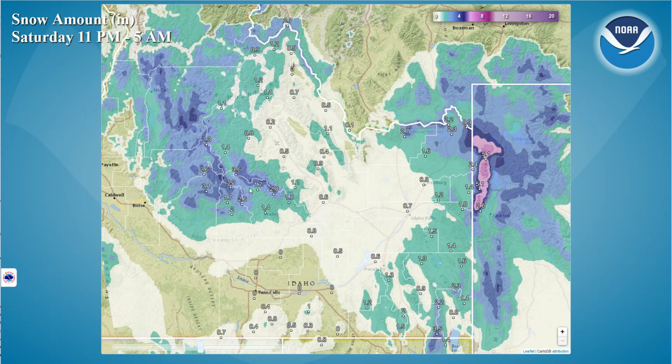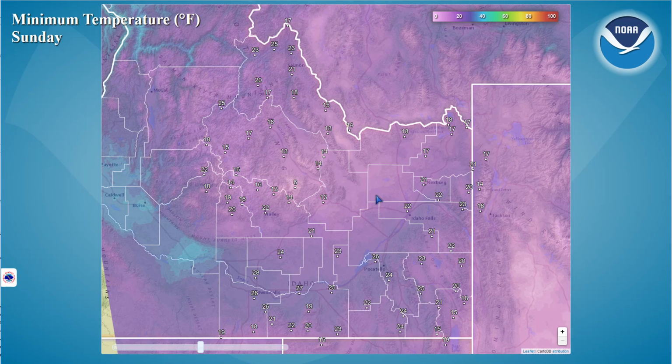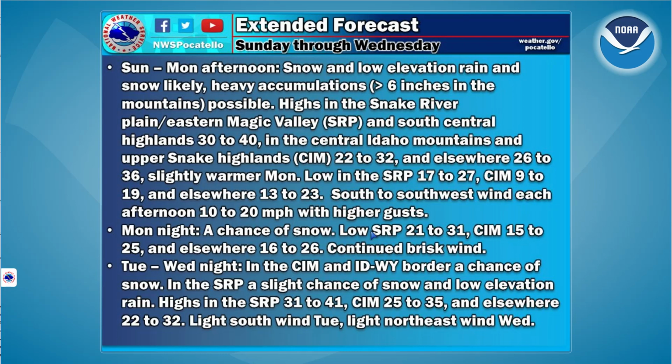Snow just continues to accumulate here in the central Idaho mountains. And even down here in the valley, now that the sun is down and temperatures are cooling, for places at least from American Falls northeastward, we're starting to actually get some light accumulations. And overnight lows for Saturday night, Sunday morning, you can see very mild compared to what they've been lately. And that's because of all the cloud cover retaining the heat and not letting it escape to the atmosphere.